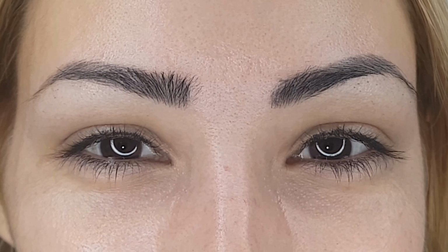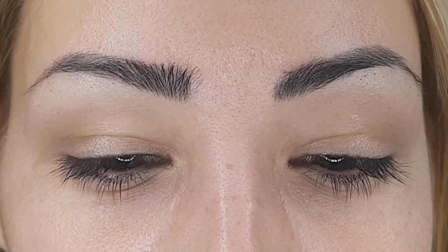Okay guys, so it's week 3 and I forgot to do one check-in. So this is my progress now. I'm going to smile. I'm really thrilled with the progress and I do recommend this eye cream right away. So yeah, I'm still going to do more check-ins. Just checking in with my progress.